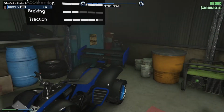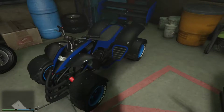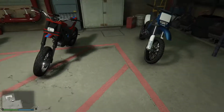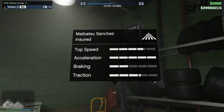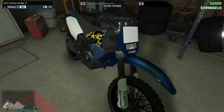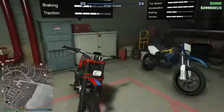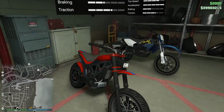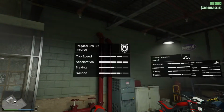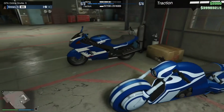Then we have an ATV with a big sick ass spoiler. This is the Street Blazer. It's fast as fuck, but you know. And we have the Sanchez. I stole this too, because I can. And we have the Manches, the big brother of the Sanchez. This is more of a street bike. Gotta have a, you know, speed bike. So, where's, yeah, there.